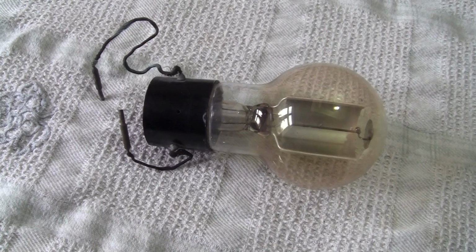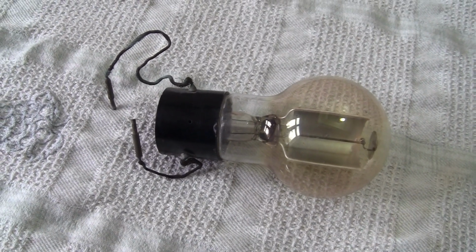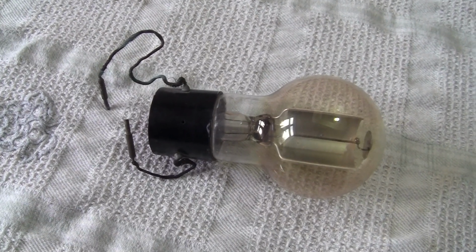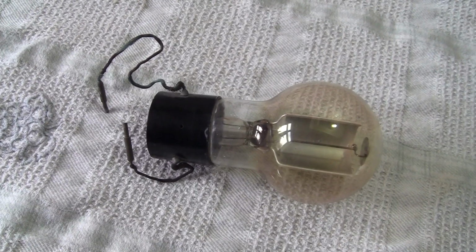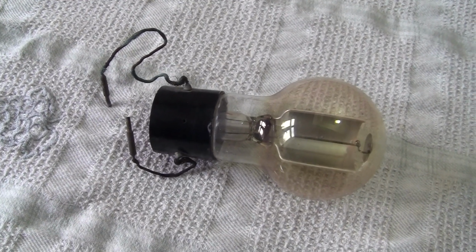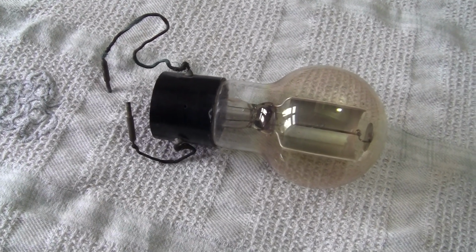These I got, I think a lot of these I probably got off of the Valve Man at Wimbledon. He had a lot of interesting bits and bobs. No lamps, but he definitely had valves. And it's all part of the collection now.